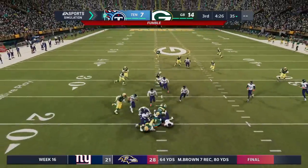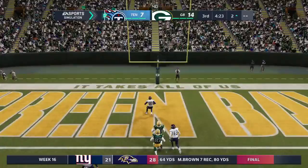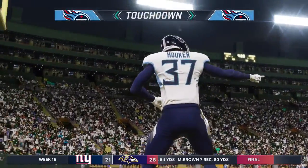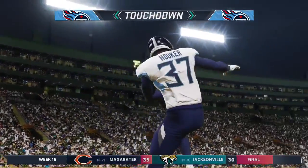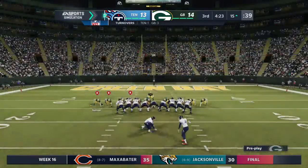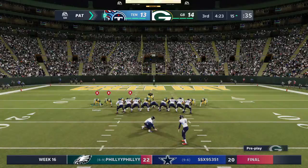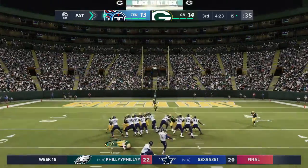Yet now a hit and a loose football. It's picked up by the Titans. And they are going to bring this one back. A fumble return touchdown for the Titans. For the extra point. So problems here on special teams, and it results in the scoop and the score.